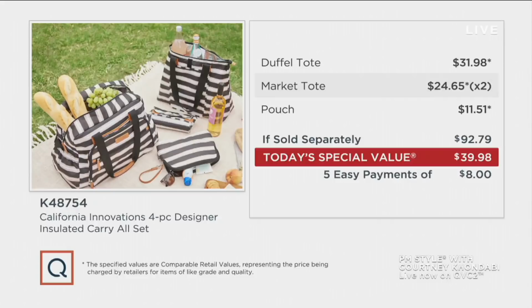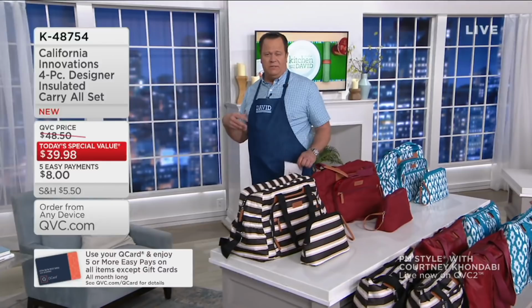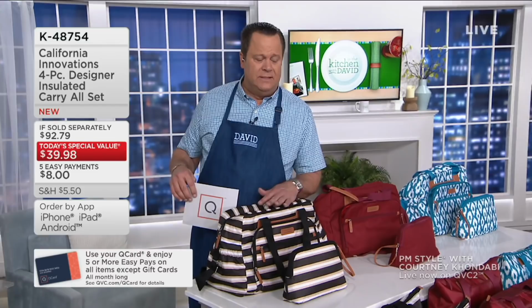I want you to think about the kinds of things that you're going to be carrying this summer. Are you going to the pool for a day? I need to throw suntan lotion, maybe some water bottles in the bag, maybe your sunglasses, cell phone, wallet, some change, a little bit of cash. Maybe you want to throw in a sandwich or two for the kids, maybe some snacks. All of this goes inside. It all stays hot or cold, depending on how it went in. And you're also going to find that you're going to put non-food items in here as well.